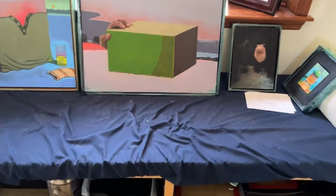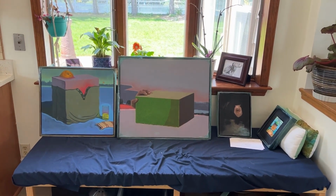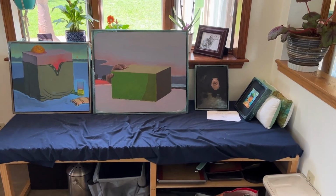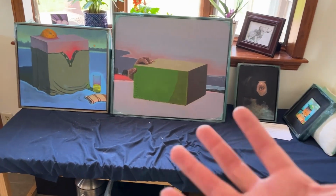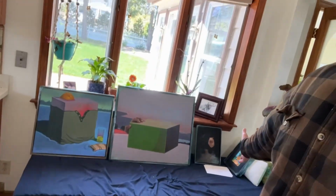Otherwise, it's an exciting moment to see the group of paintings together, knowing that they're about to be released into the world for people to experience and encounter. That's always one of the most exciting parts of being an artist, finally getting things out of the studio for different people to check out and to enjoy. So yeah, it's an exciting moment.